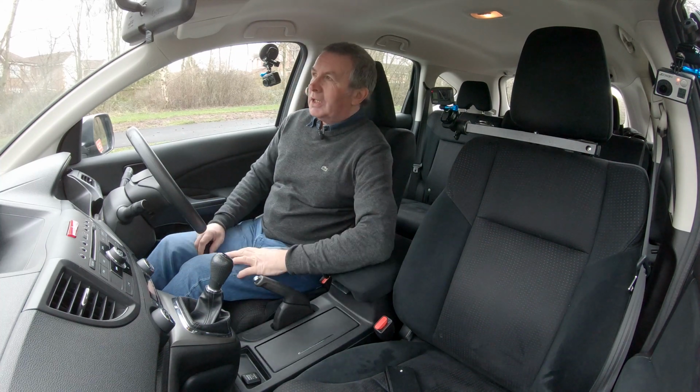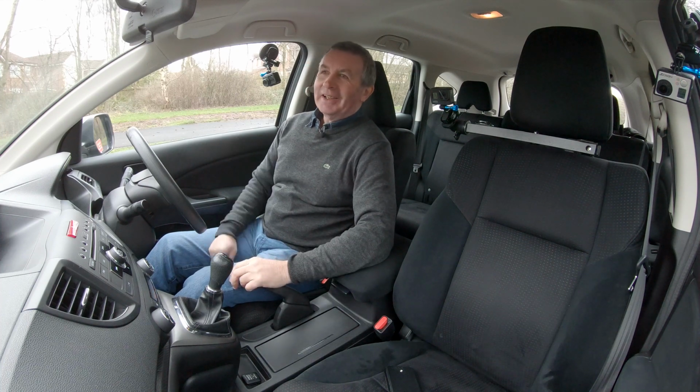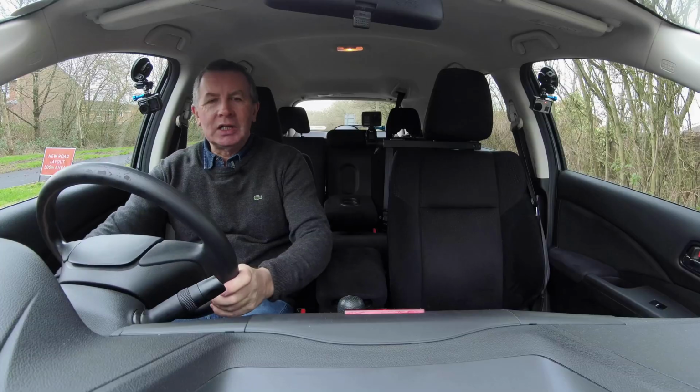Gosh, no quick walk around the outside today. We've got gale force winds in the UK, and it would have just blown my camera over on the tripod. So that's the key here. Proper ignition lock.